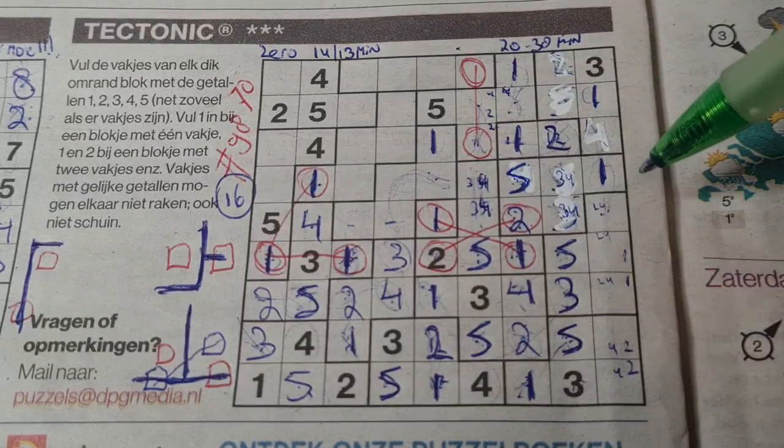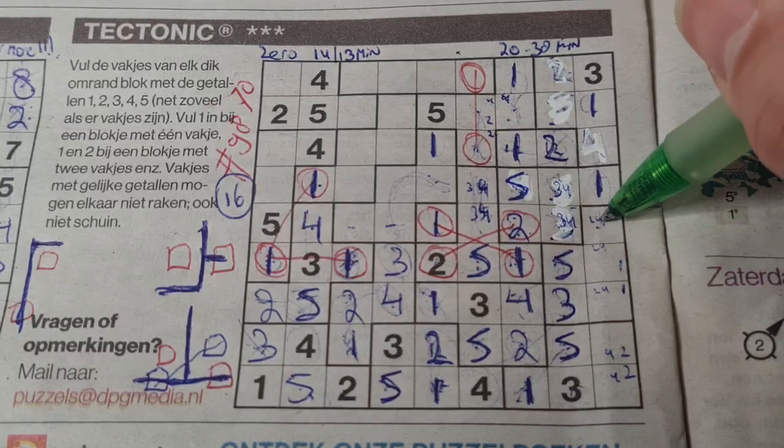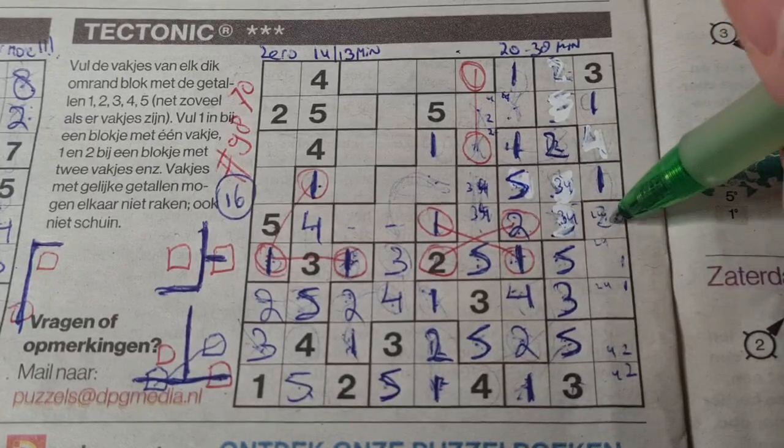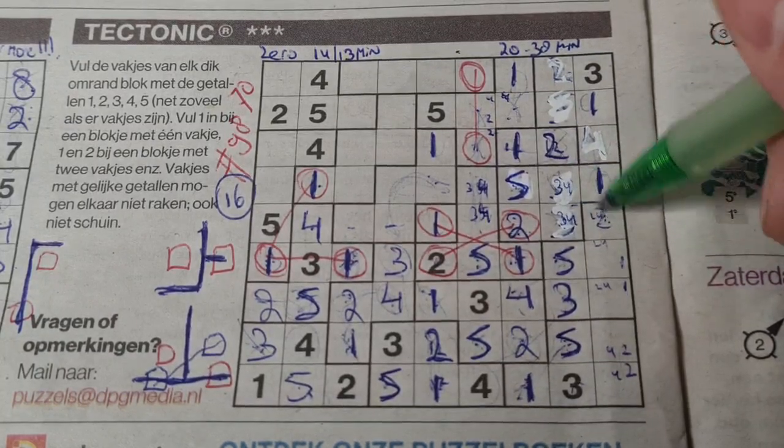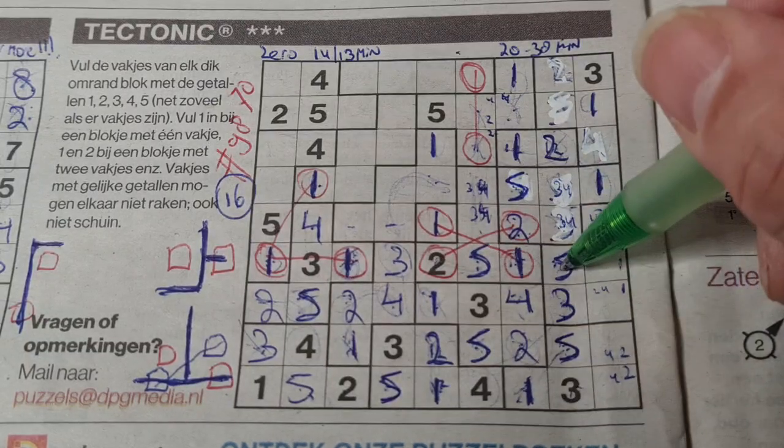This box should be a 2 then, because it can be 1, should be a 2, can be 3 or 4. We have double 3 there, double 4 there, can be a 5. Is this 5 correct? Yeah.